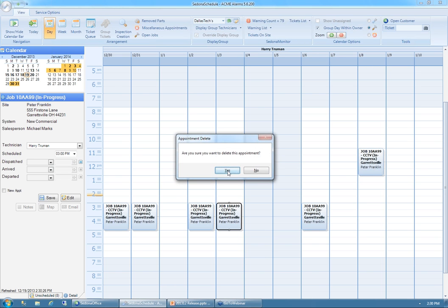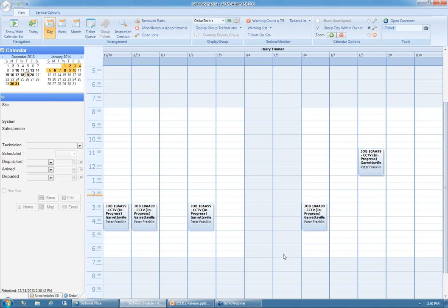So there's Harry's schedule, and I could see it out for whatever days that I've selected, from 12:30 all the way through January 7th. And it created all those appointments as we selected for him. Again, you could drag any of these and move them over as you needed to. So if we couldn't go on the 7th and I wanted to go on the 8th, I could drag it and move the appointment very easily.